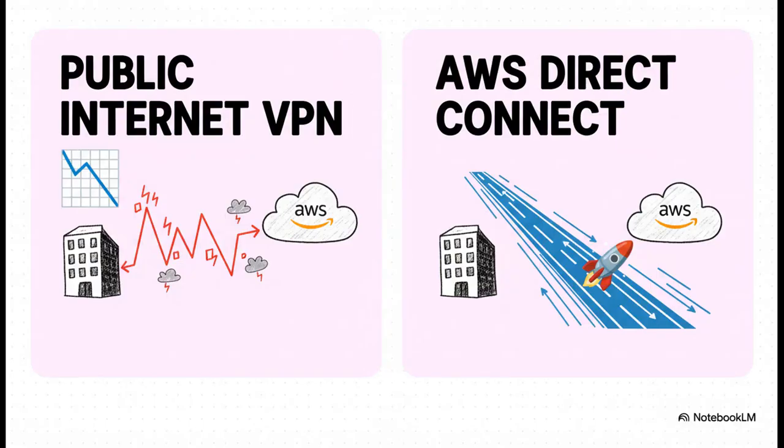And here's why. On one side, you've got a standard VPN running over the public internet. Just think of that as trying to drive through a major city during rush hour. It's completely unpredictable. You've got variable speeds, potential slowdowns. You just never know. But on the other side, you have AWS Direct Connect.